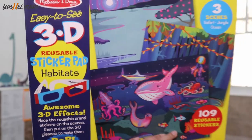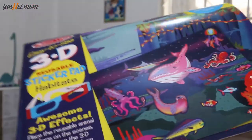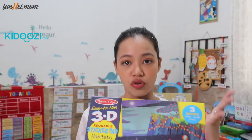Okay, so for the first item, it's called 3D reusable sticker pad habitats. There are three of these: jungle, savanna, but I chose the attraction because Hunter also likes sea creatures. This is priced at 399.75 pesos. It's for children 3 and above.